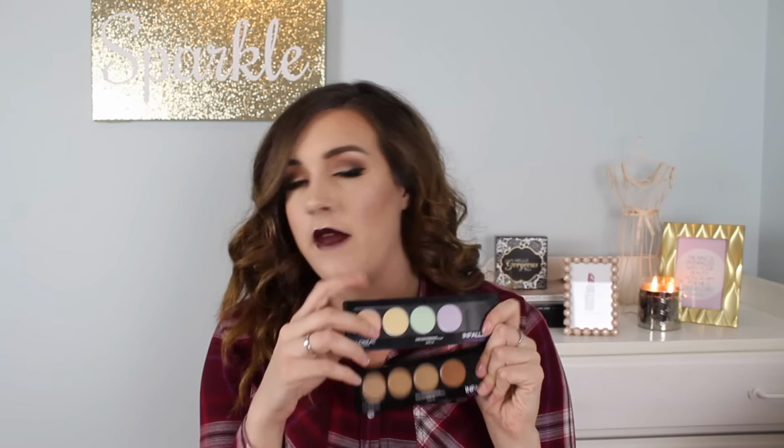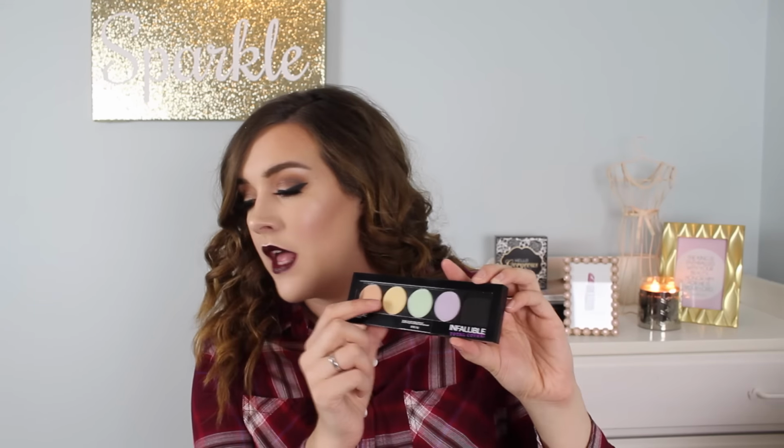I finally found the L'Oreal Total Cover Concealer Palettes. Now, I did purchase the Total Cover Foundation, which I showed in part 1. So I did find these. They make 2. This one is for color correction, so you're getting a peach, a yellow, a green, and a purple. And then this one is all different skin tones, so you're getting 4 different ones in here. And it does say concealing and contour kit, so you can contour with these, supposedly, but I haven't tried them, so we'll see.